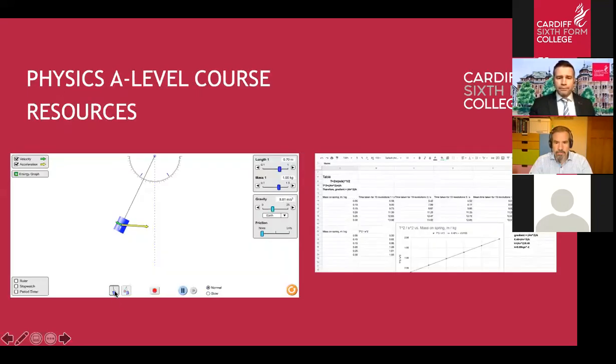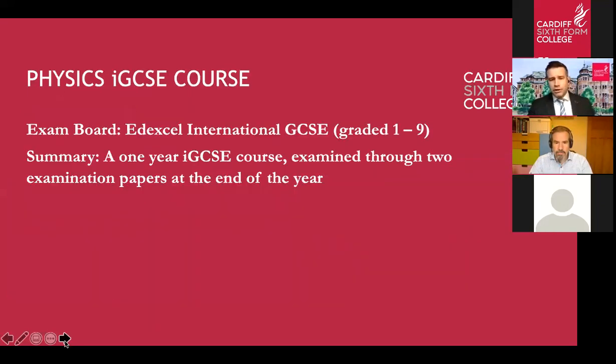Okay. So, the IGCSE course, it's Edexcel International GCSE. It's one of the modern courses that are graded 1 through 9, as opposed to a letter grade. So, we run it as a one-year IGCSE course at the moment. I believe that there's a two-year, but that's something that you would need to discuss with admissions and marketing. There are two examination papers at the end of the year.